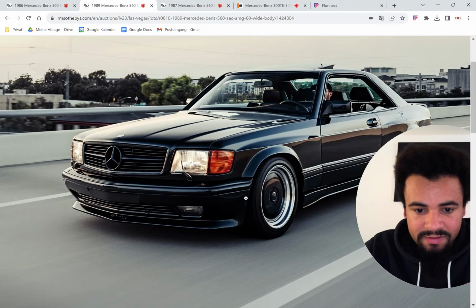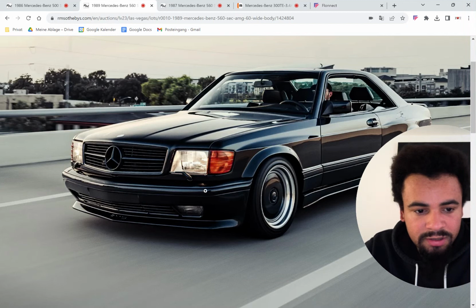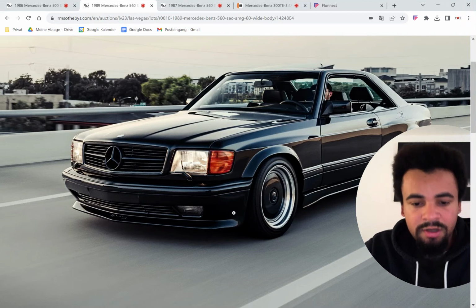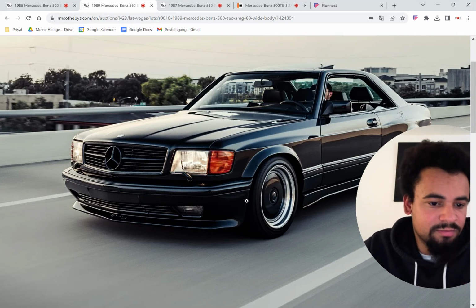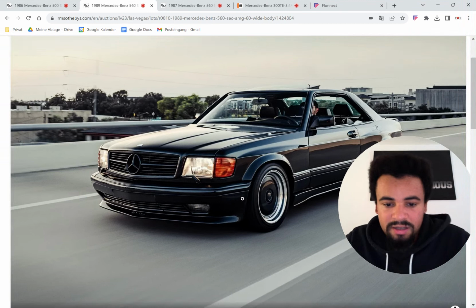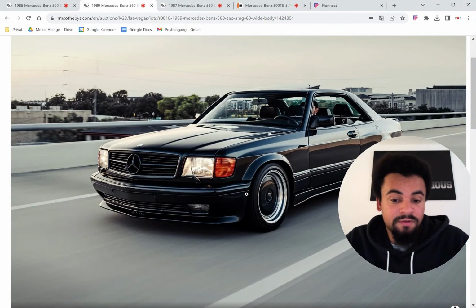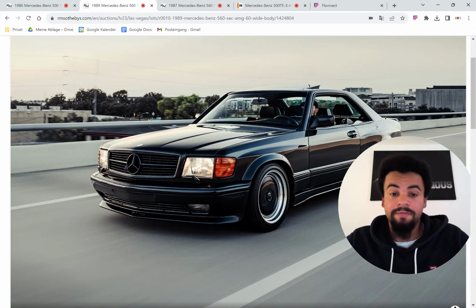Now the later one, this is again an 89 560 AMG. This doesn't have this edge, so I guess they either made a completely new skin, a new bumper skin, or maybe it wasn't done from the factory this way and some owner down the line integrated it, or it's actually from the factory and they just made a completely new bumper. Could be. I don't know.